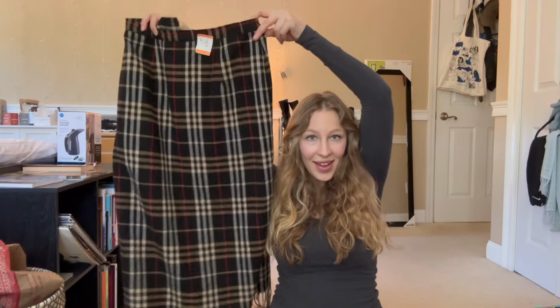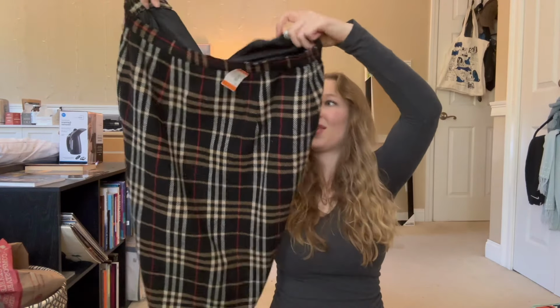Now, I have to say that this print is not very spring per se, but I guess you could make it work. I would probably wear it more in the fall, but it is so cute. And it's this plaid midi skirt. And at the bottom, it has these fringes on it, which I'm actually not too certain about because it kind of makes it look like a scarf. But I'm gonna put it with some things in the try on and see how I feel about them. I might cut them off, I don't know. But this is so cute.